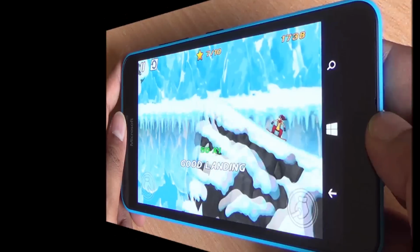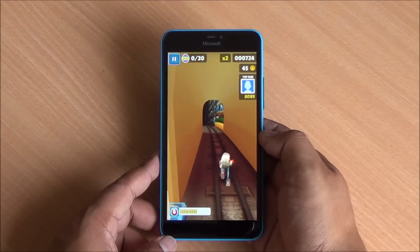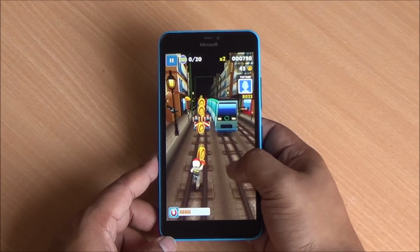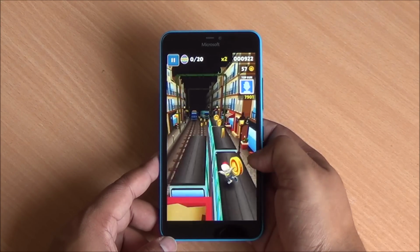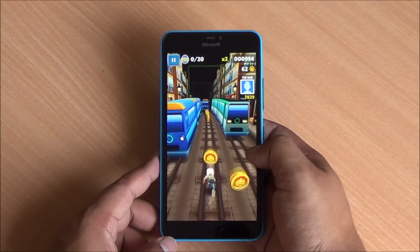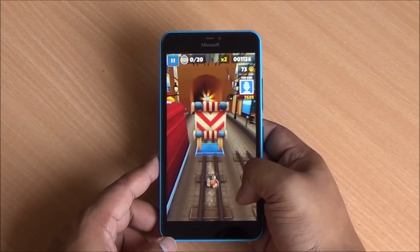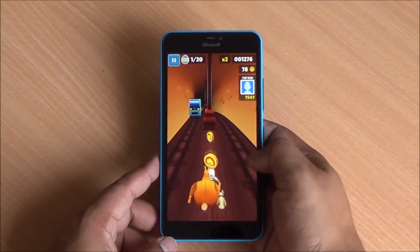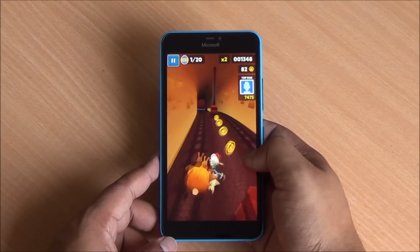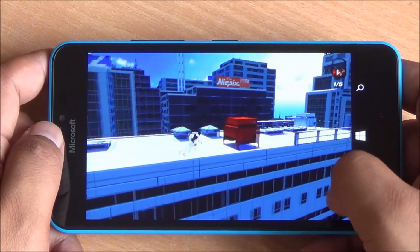Next up, we play Subway Surfers. And here too, excellent color reproduction. Good touch response as well. Now here I do notice a little bit of frame drop. There is no lag here, but yes, a little bit of frame drop here and there. The speakerphone could have been slightly louder in my opinion. It's clear, it isn't tinny, but it's definitely not as loud as the Lumia 630.